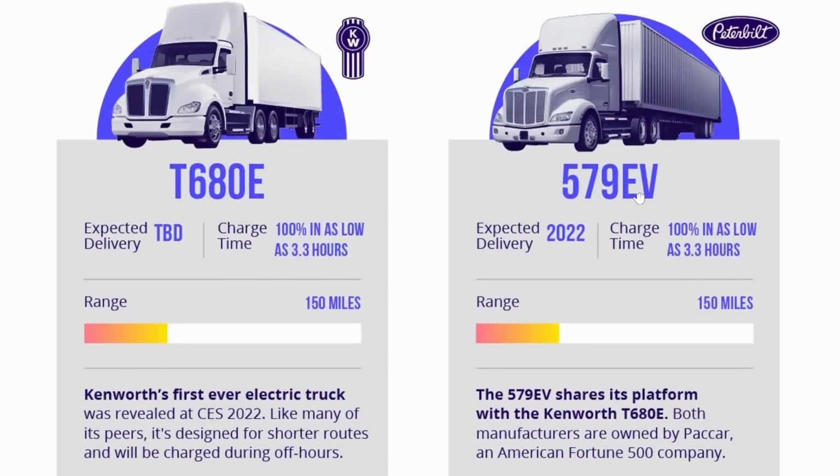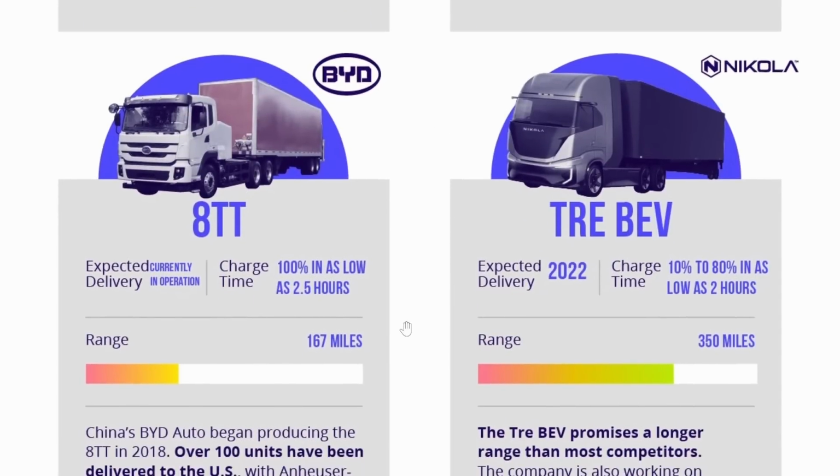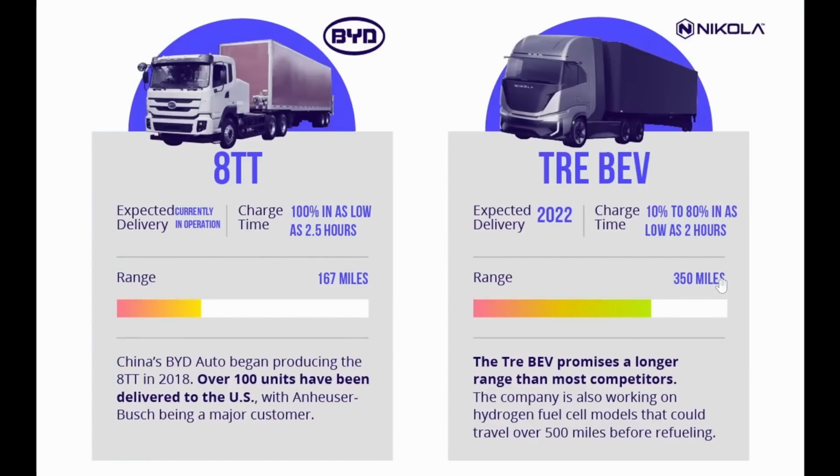And I scroll down and it just gets a lot worse really fast. 150 miles and charging times of 3 hours. Whoa. BYD, 167 miles, supposedly a big Tesla competitor, charging time 2.5 hours. Wow, it's pretty bad. And then Nikola, who we know has a very real truck, has 350 miles of range and charging time is 2 hours, from 10% to 80%, supposedly. So really, there is no competition for Tesla Semi, not at all.